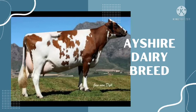So when you combine these traits into one cow, you get a cow that has superior characteristics as compared to both. That's all about the Ayrshires.